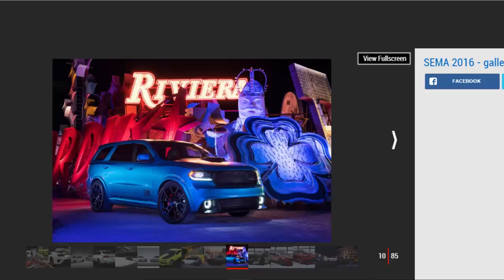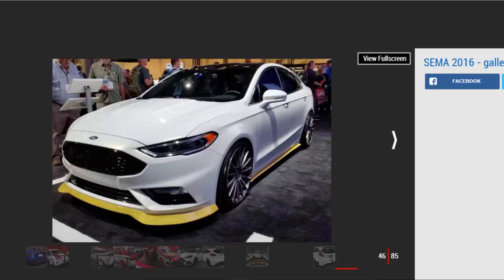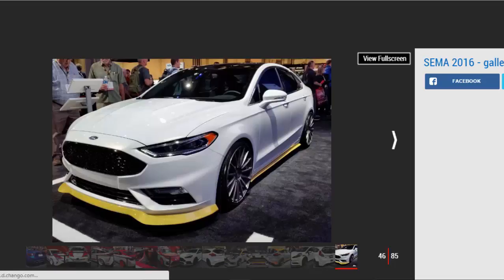Ford Fusion Sport. Among a host of debuts, Ford is showcasing two Fusion Sport concepts at SEMA. We know the Fusion better as the Ford Mondeo. The most striking show car is the Fusion Sport Ballistic by Vaughn Gittin and Comfort North America. Both Fusion models receive bodywork upgrades and tweaks to release more power from the 2.7-liter EcoBoost turbocharged V6.